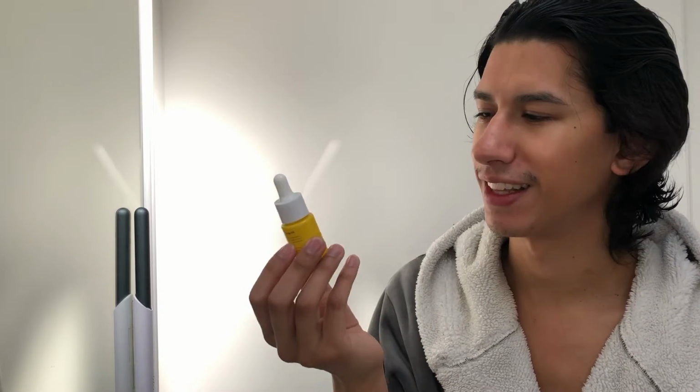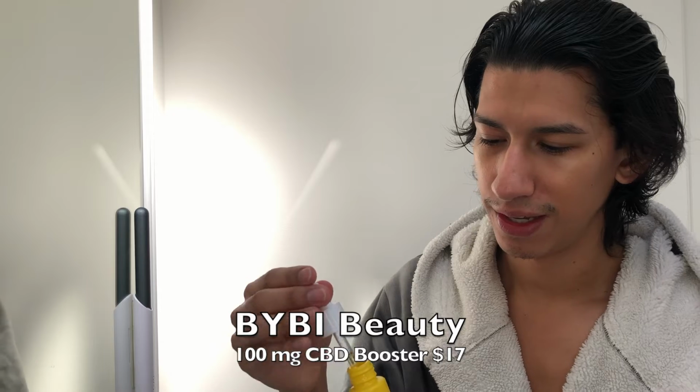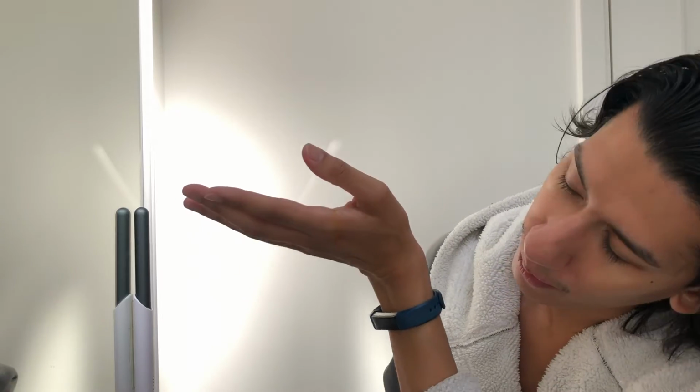And then the last product is another obsession. This is from Bybee. It's the CBD Booster. So again, I'm just gonna take 2 to 3 drops of that. Oh, the retinol's trying to escape. So after that, I just kind of blend it all together.